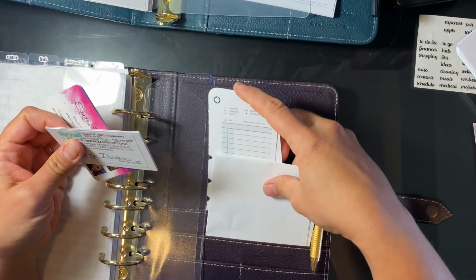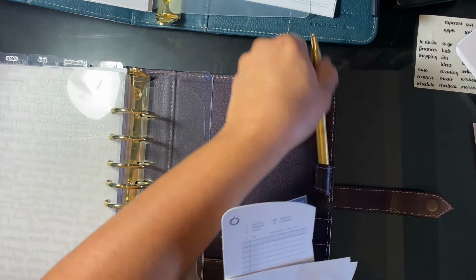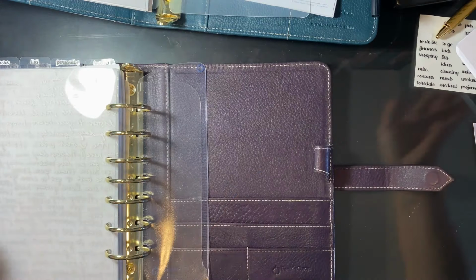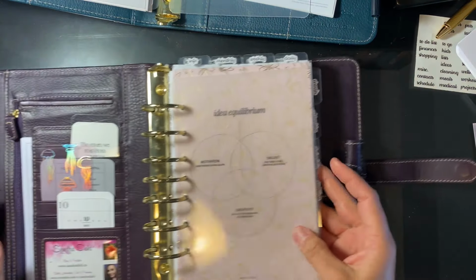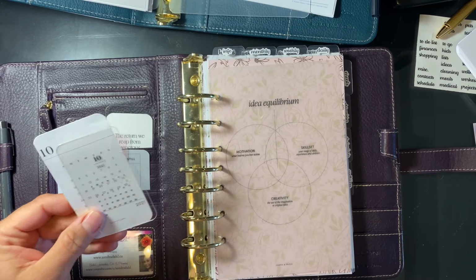I have some information that I have to carry over. I'll bring all of this stuff out. This is my gold Pentel pen. I love this pen. And then the front stuff I'll take out as well. So October is pretty much done. So I'm just going to pull it out.